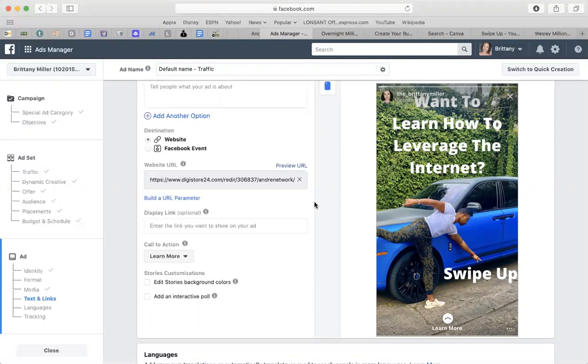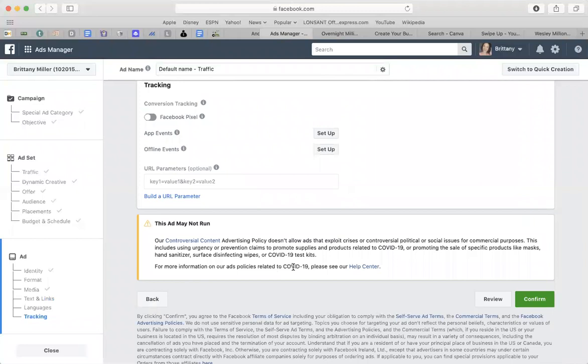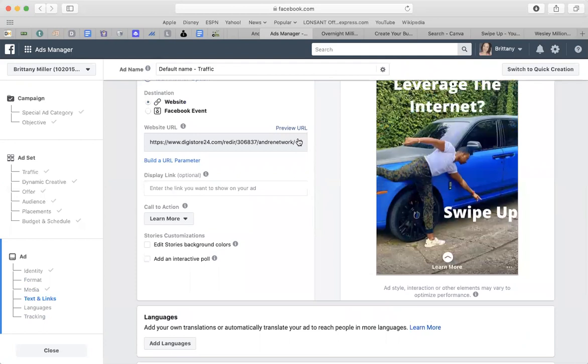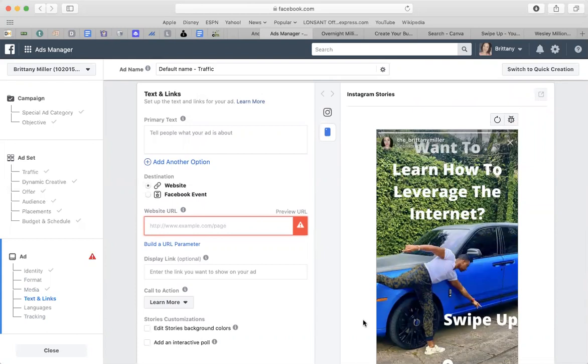All right. So once you set it up and you put your link, then all you have to do is just go boom, and you promote. They say this ad won't run. It said it won't run because I put the link in there and they say it couldn't run. So you're not gonna be able to run it anyways. But you get the idea of what I'm trying to get across.